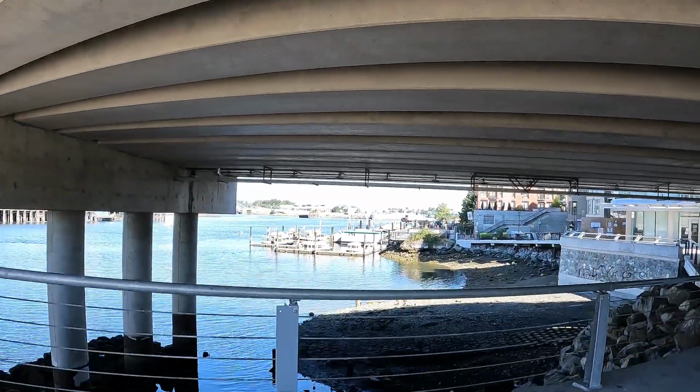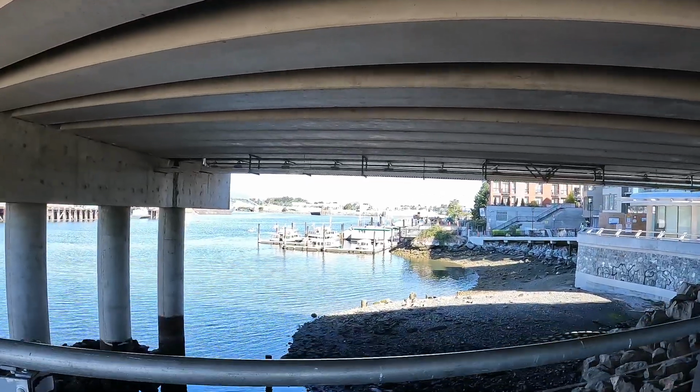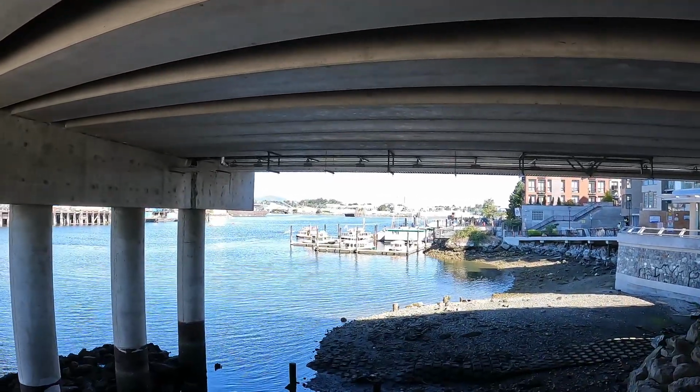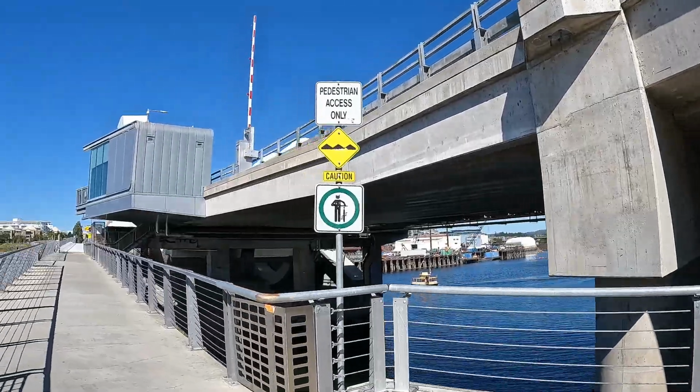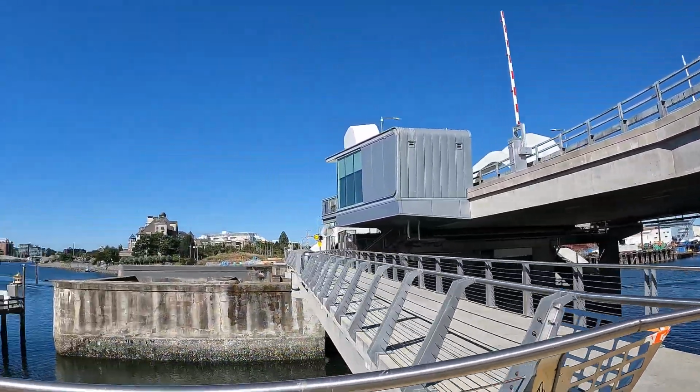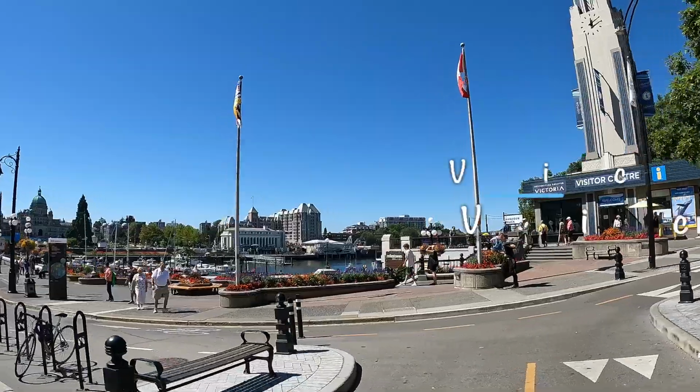But the water taxis here are like Vancouver's, where you can go from one side to the other. It's a nice way to explore the waterfront. They would also go over to the inner harbor where the Parliament building and the Empress Hotel is.